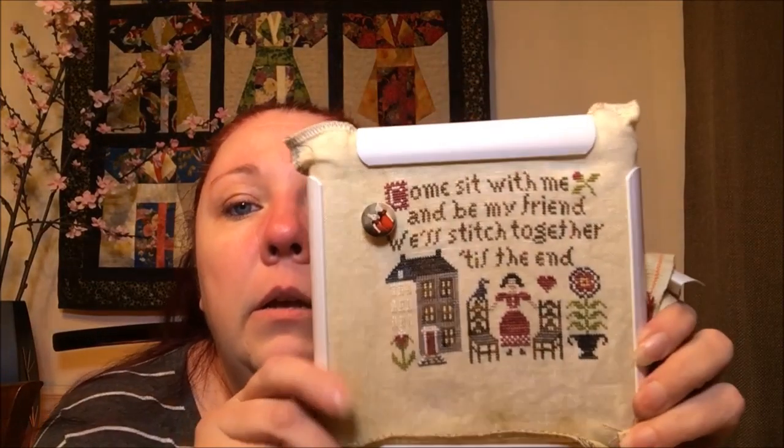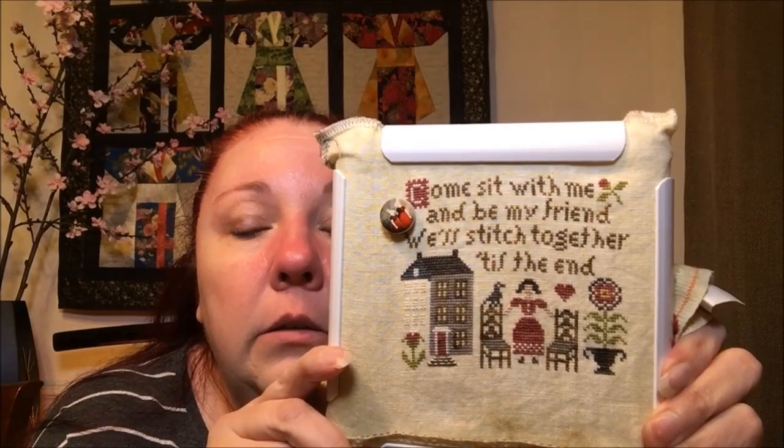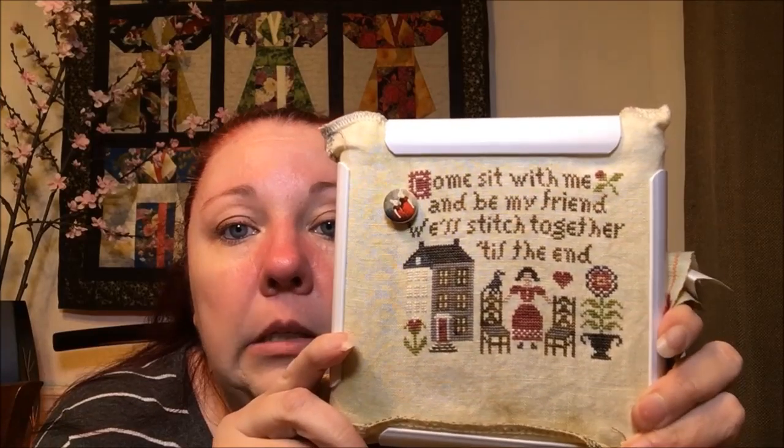And it calls for Weeks Dye Works. The kit that they did actually called for or came with Wren from Picture This Plus. I am using Doubloon, and this is where I'm at. So after I finished that block on Black and Sky, I have been working on this since then.